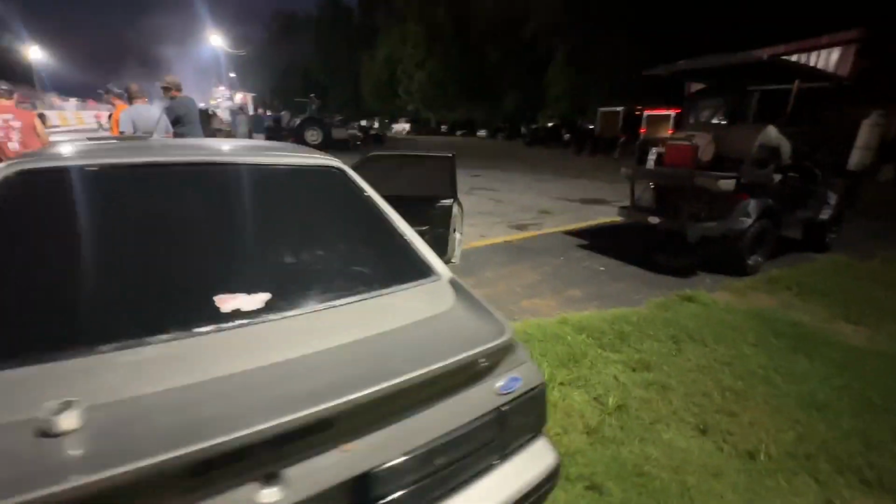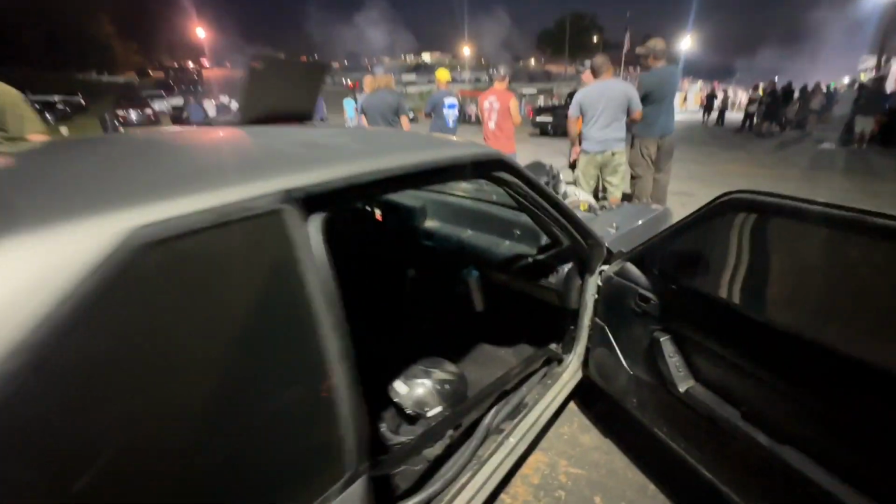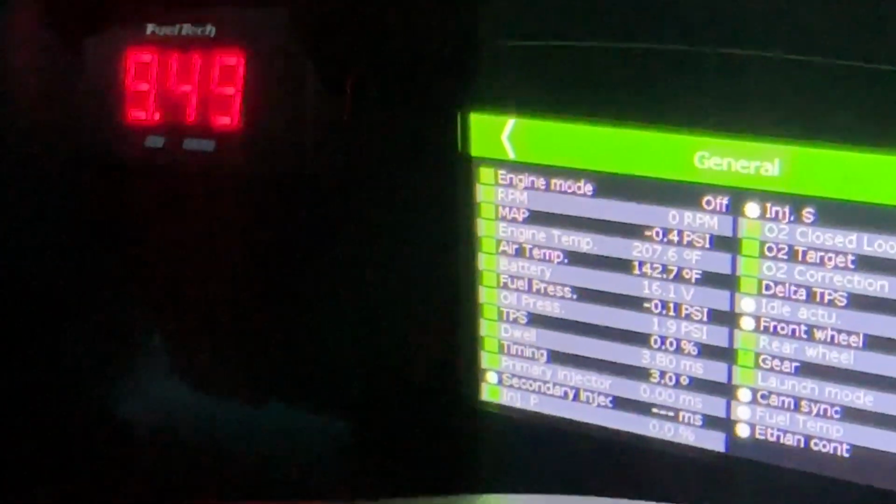Do this right here. I can't find it. Hold on a minute, 1 second. Let me turn the key on. Let me go right here. The air intake temperature is 142 degrees right there. Let's see what it feels like. It's ice cold right now. It's still freaking cold as can be.